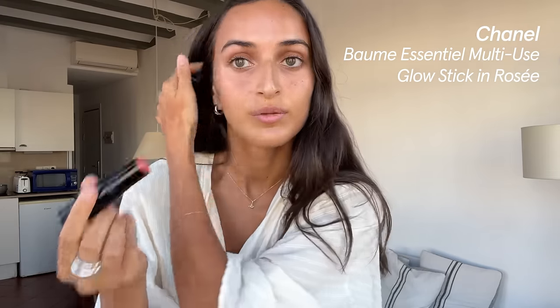One of my favorite blushes is this Chanel Balm in the color Rose. It's so beautiful, so light. You can't really overdo this one. Dab, dab, dab, dab.